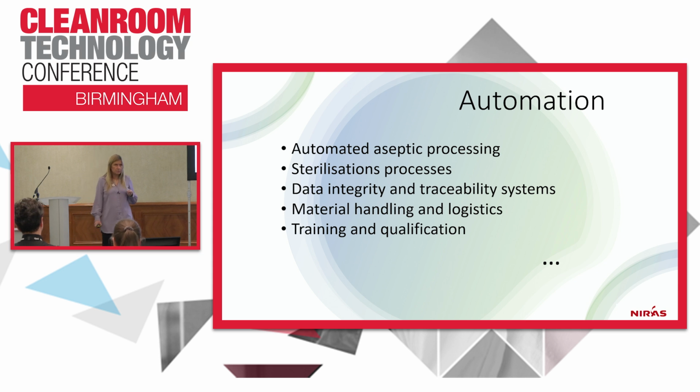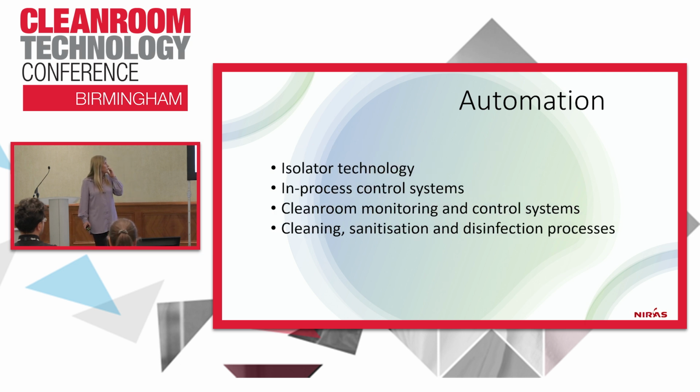Then we have the training and qualification systems where the operators know which SOP they need to read, which quiz they need to take. I'm not thinking of this quiz we are going to have afterwards, but a quiz on how we are doing in this company, how you are supposed to gown or do a specific operation. Combined with the training that's given, you can then have, say, the license for going in and doing a specific process or thing in the clean room. We also have the isolator technology where we often have some of the same processes automated as we have for the filling in grade A.